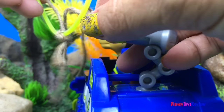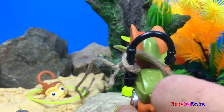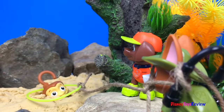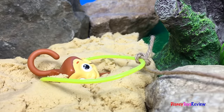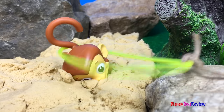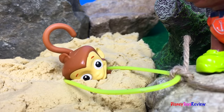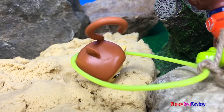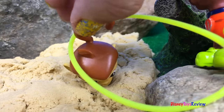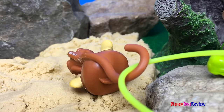Okay, that looks just about right. She's got the ring. Let's tie off the rope. Okay, pull, Tracker. Hold on, Mandy. We're going to save you. Quit moving, Mandy. Okay, everybody. Pull, pull, pull. Hold on, Mandy. It's slipping. Grab it with your tail. Good job, Mandy.